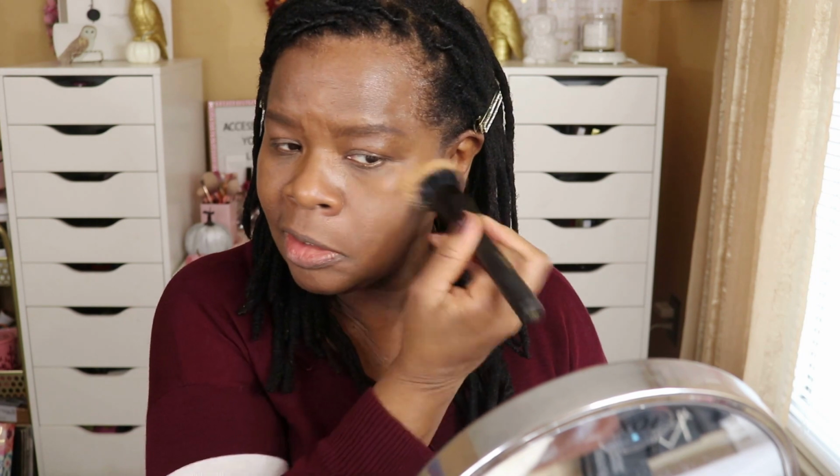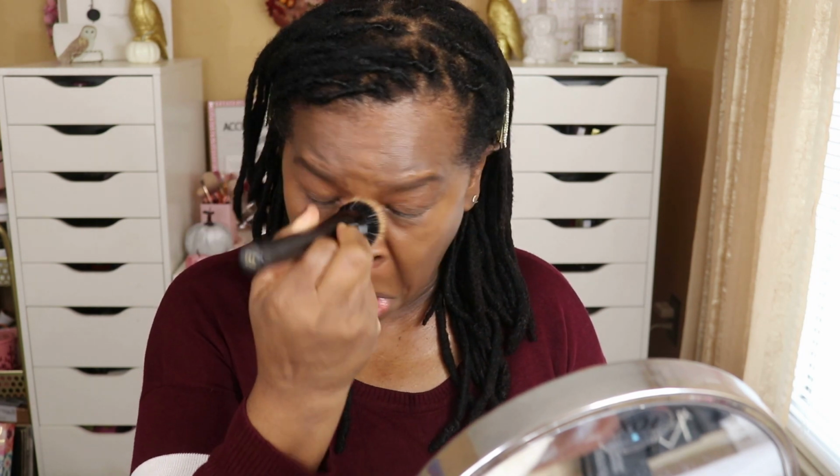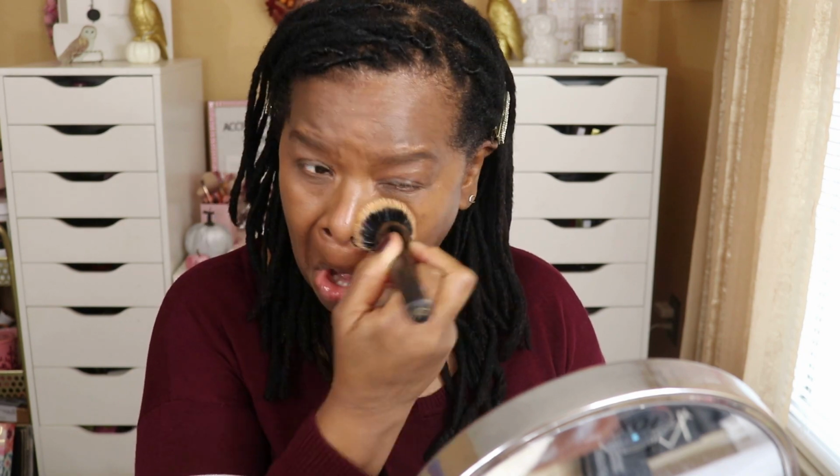Right now I'm struggling to get in it. Always something. In it, got it. Okay, so let's just go in with the same brush I used to apply my tinted moisturizer. This is from Mented Cosmetics. I love this stipple brush. You don't get too much product on you when you use it. So I'm just going to go in and set everything with this.